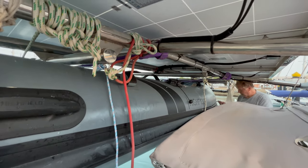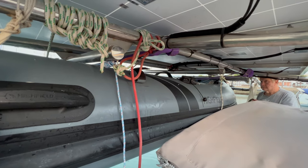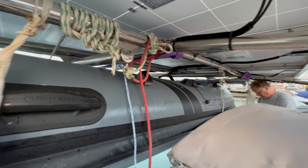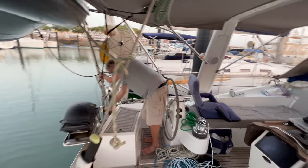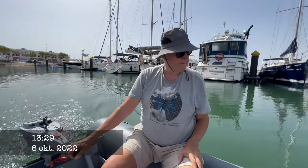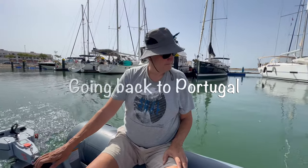Task accomplished. We can hang the new dinghy on the davits, and we can hoist them with the help of the winches. So I'm happy. Are you happy? I'm super happy. Little dinghy excursion. We are going back to Portugal.